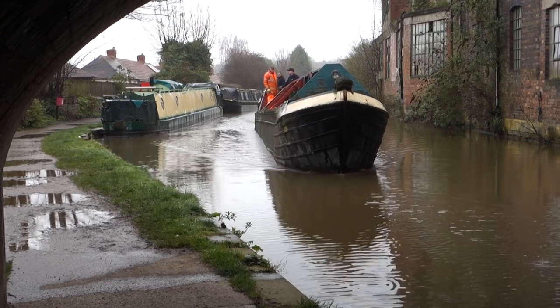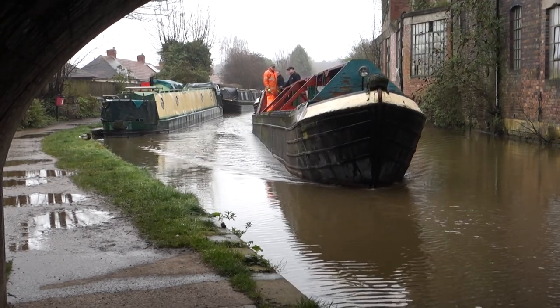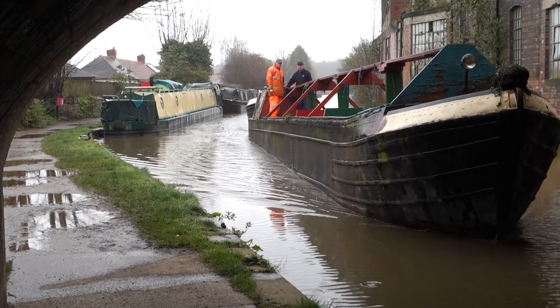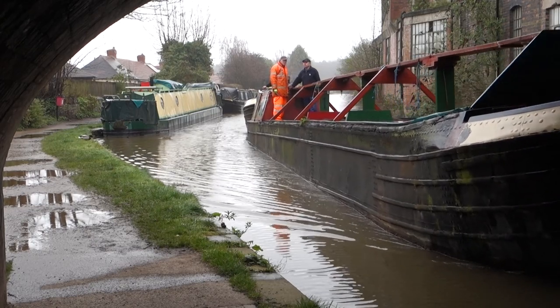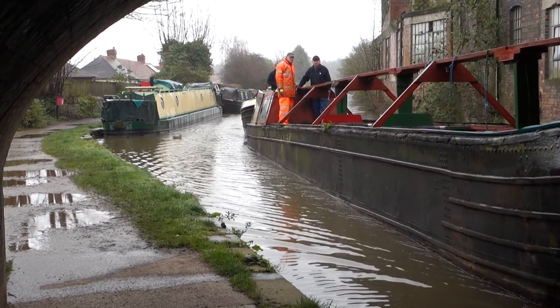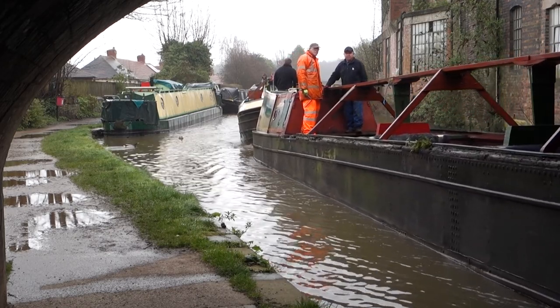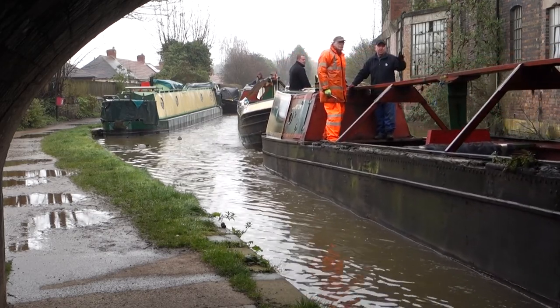It was the first proper trip in more than 10 years for the Big Woolwich pair, Bainton and Berkhamsted, and took in 4 flights of locks and a couple of tunnels, one over a mile in length. The first day was taken up with preparing the vessels.